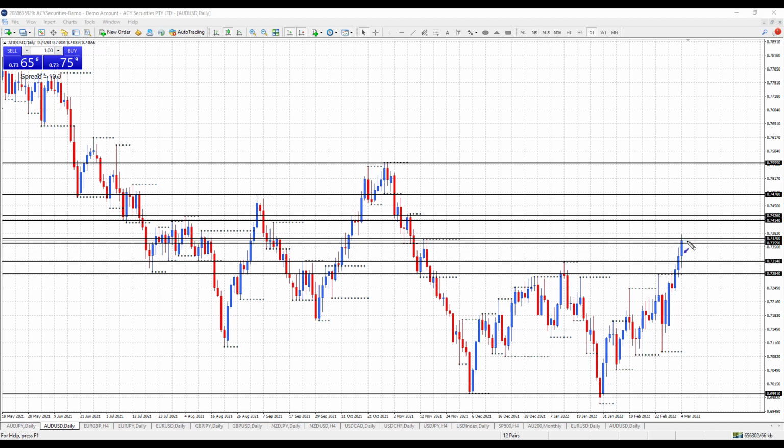So in the short term, we may come up to these next two levels. That's monthly resistance 74.14 and weekly resistance at 74.26. So just a little bit around the 74.00 level or above. I'm expecting if we do get up to that level, that we will maybe hold in the short term and then obviously have some kind of pullback.